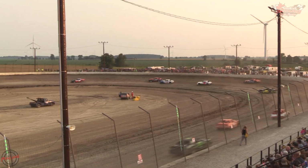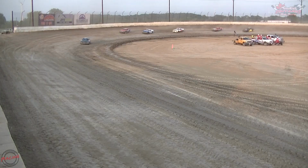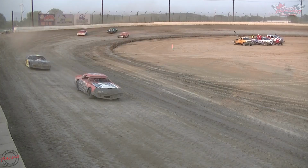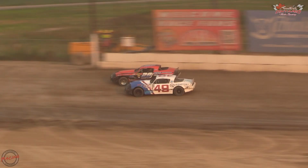Again, Bailey down out of three, looking to the inside. Lampman just a little better off of that corner as they head back down with just a few laps remaining here in heat race number one. Shaw with six cars on second and third now as they headed to 1 and 2. Bailey now to the inside of Lampman. See if he can make it stick. Coming out of 2. Down the backstretch they go door to door now into turn number 3. Hard racing early on here this evening.